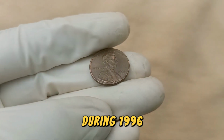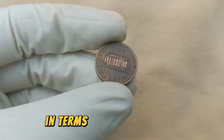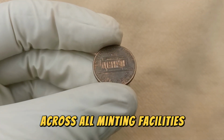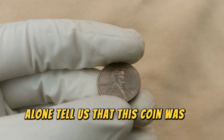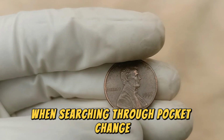During 1996, the US Mint produced an impressive number of pennies, but there were some interesting variations in terms of mint locations. The total mintage for the 1996 penny across all minting facilities was around 5.4 billion coins. Those numbers alone tell us that this coin was in heavy circulation, meaning you're likely to come across one of these regularly when searching through pocket change.